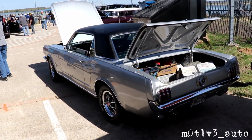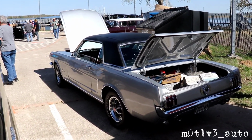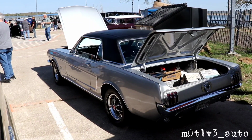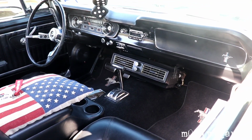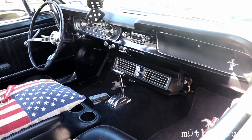Here's that 65 from the back. I'm trying what I call the calendar shot, so you can get the whole car. Get a shot of a 65 Mustang from the back. Here's the interior on the 65 Mustang. Here's the interior on that.